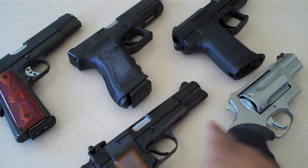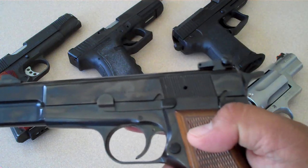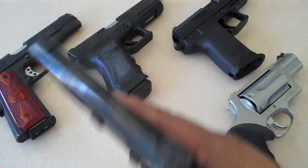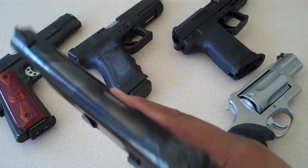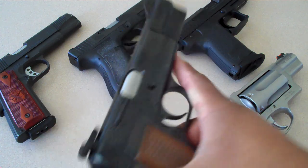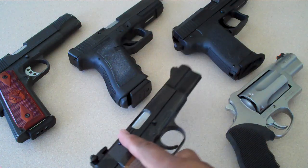Alright, number four, another old war horse. Maybe just as famous as a 1911. These came out in around 1935. Browning High Power. I got two original mags, I don't know where they are. But I got an aftermarket Mec-Gar in here. 10-in-1.